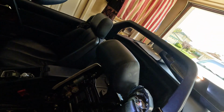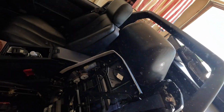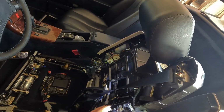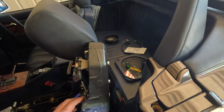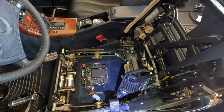It's the mechanism that loosens up after a while. When this thing stops working, you got to take this thing apart and get to these and tighten it up. It's bizarre. And this is metal. Yeah, that is solid.